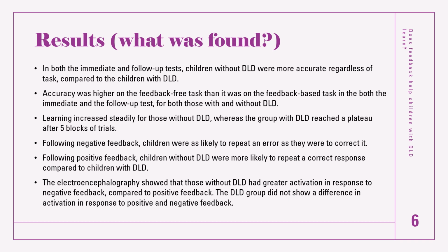Following negative feedback, children were as likely to repeat an error as they were to correct it. Following positive feedback, children without DLD were more likely to repeat a correct response compared to children with DLD. The electroencephalography showed that those without DLD had greater activation in response to negative feedback compared to positive feedback. The DLD group did not show a difference in activation in response to positive and negative feedback.